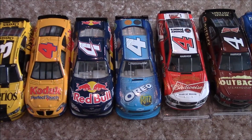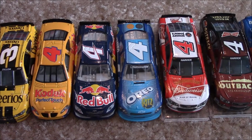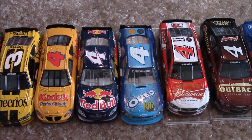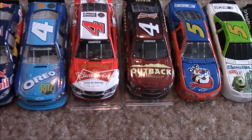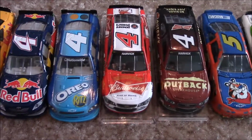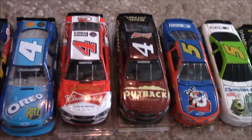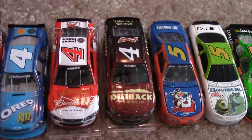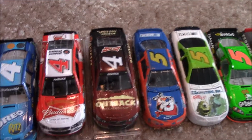This is the number 4 Oreo Ritz car that Tony Stewart drove in one of the Daytona Nationwide races. I forget which year. And here we go, last year's champion, Kevin Harvick. Both adult collectibles, so they're on stands. You have his Budweiser paint scheme and his Outback scheme. I like that Outback scheme a lot because Outback's one of my favorite restaurants.